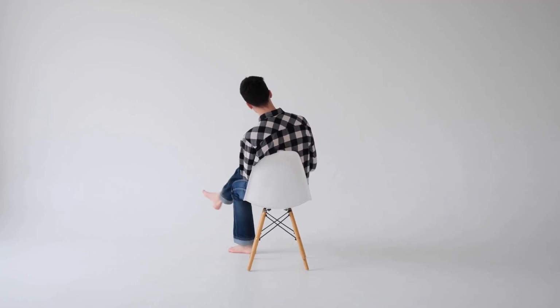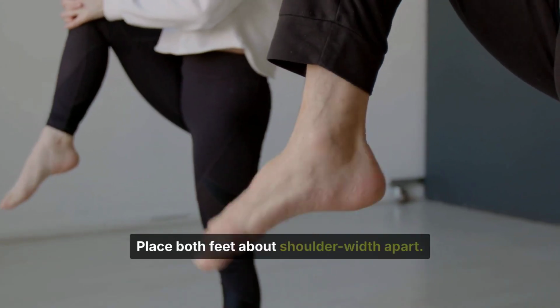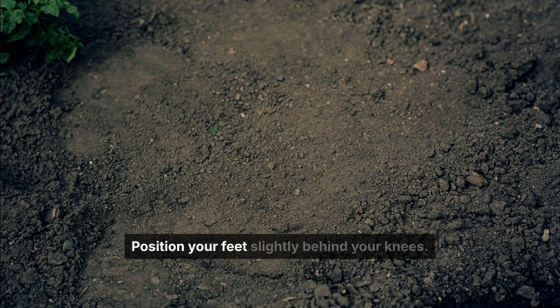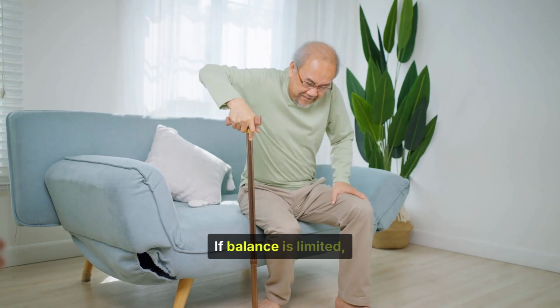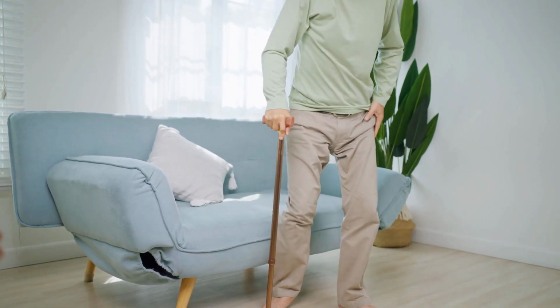To begin, sit on a stable chair. Place both feet about shoulder width apart. Move toward the front edge of the seat. Position your feet slightly behind your knees. Cross your arms forward if comfortable. If balance is limited, keep your hands near armrests for support.